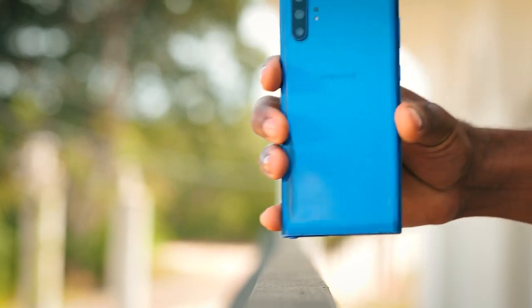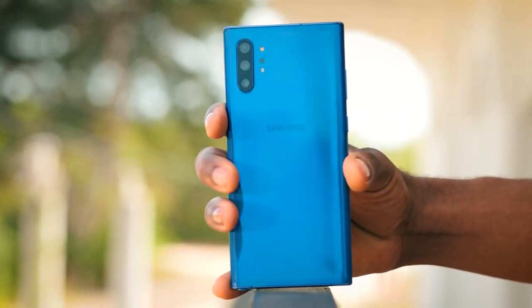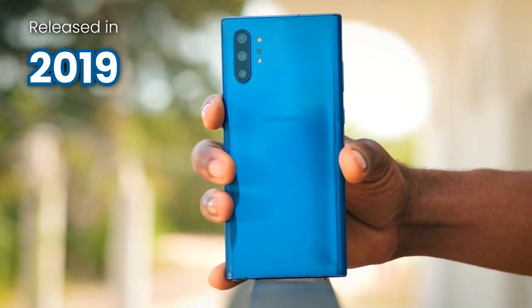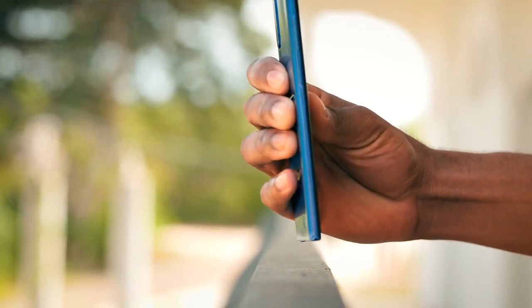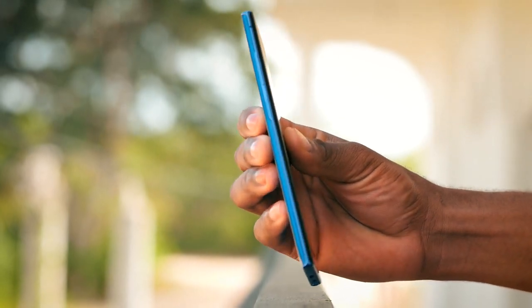Alright folks, here it is, the mighty Samsung Galaxy Note 10 Plus. Released all the way back in 2019, this device was a true game changer. But with the rapidly evolving smartphone market, let's see if it can still hold its own against the new kids on the block. First things first, let's talk about the specs.